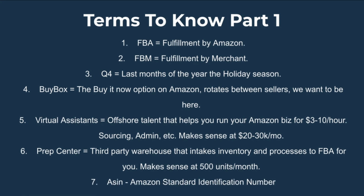ASIN stands for Amazon Standard Identification Number. This is a unique number given to every product on Amazon that uniquely identifies it. Even if there's different colors and sizes, one ASIN is not assigned to each color and size combination.